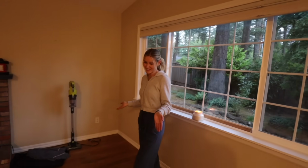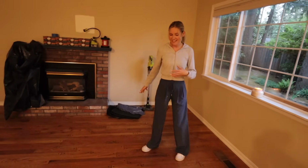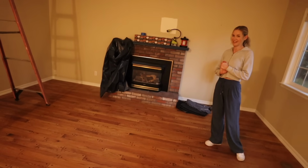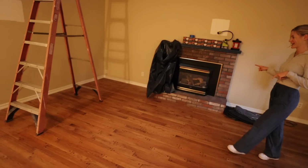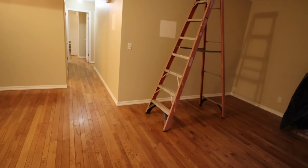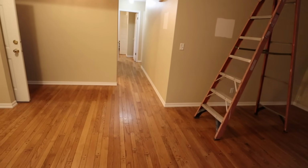We got hardwood floors in here already, so eventually these might be cleaned up a little bit or lightened up a little bit, but I do really like that there is no carpet anywhere in this house. It's one of my favorite features, and I think the molding also looks super nice and clean, so that's something that I will be keeping.